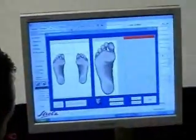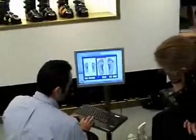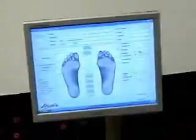A number of customers had to walk over a pressure plate, and they got a completely different digitized readout. So Sue seems to be fairly normal, which is a good thing. There's the feet. Out comes the printout.